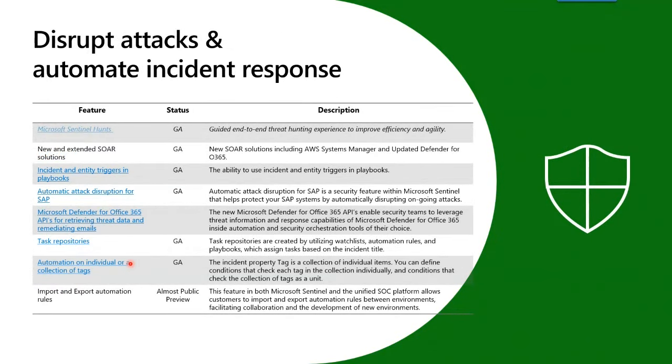Now, Naomi, do you want to take us through some of the items under disrupt attack and automate incident response?